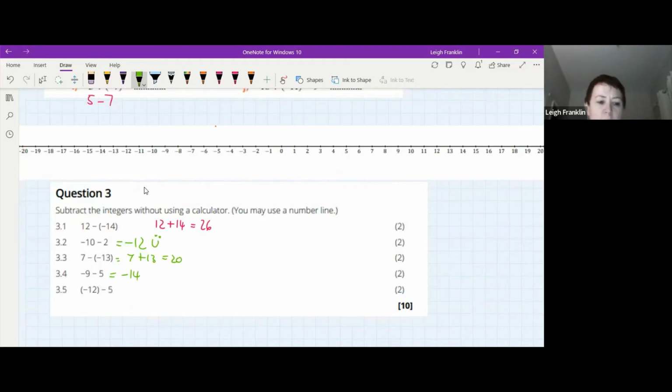And then the last one, 3.5, that belongs to Masizazi. Let's just find you, Masizazi. Yes, ma'am. It's -17. It certainly is -17. You guys have just done so well. I'm so impressed. That's really, really good.